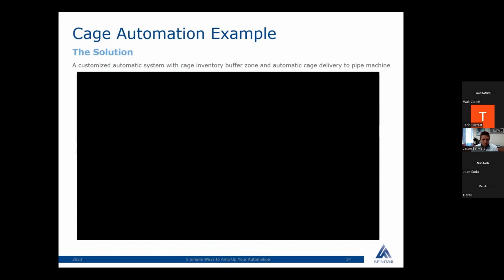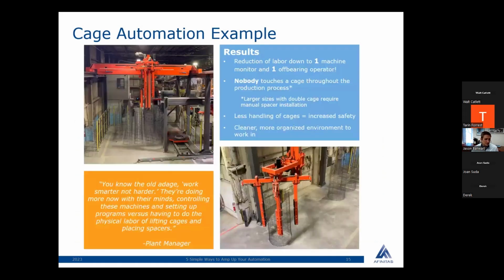Okay, so that provided a little more color around that specific situation. Through successfully collaborating, we ended up with a solution that achieved the goal of nobody touching the cage from the time it comes in the building in a roll of wire until the time it's cast into the pipe. The only exception being with double cages, the spacers are still clipped on, but it really reduces the labor there. With less handling of the cages, it's a safer process. It's a cleaner, more organized environment, and just a great example of some of the great solutions that can come out when companies put their heads together and work together.